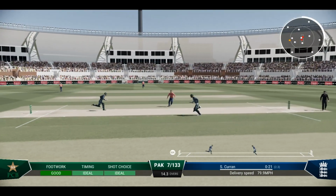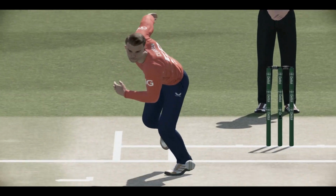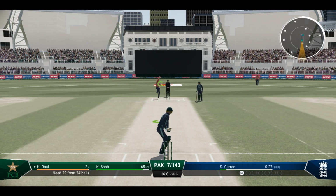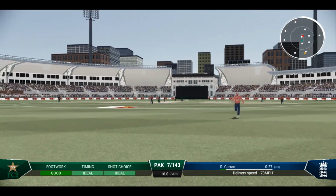Super piece of timing. Found the middle of the bat. Great timing. Lovely front foot shot. That has raced to the boundary. That sees the completion of the over. A good one too. Not many opportunities to score. Just about timed that perfectly.